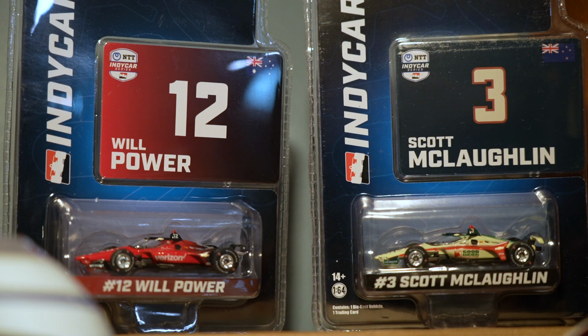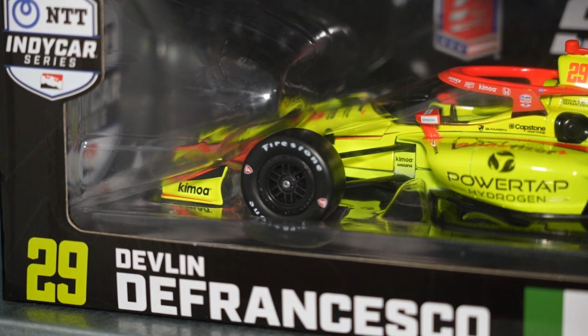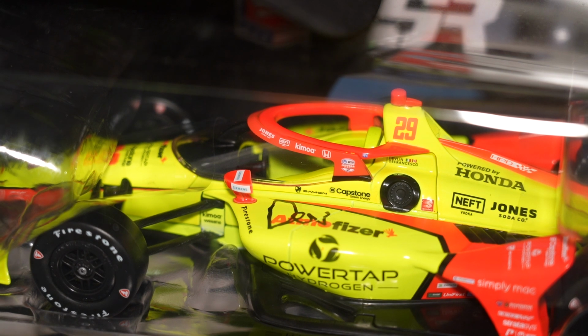Now I got a lot of these at Mid-Ohio this past summer, and this 1/18 scale diecast of Devlin DeFrancesco was a gift from the team. Shout out to Steinbrenner for hosting me at Mid-Ohio for their race day. It was an absolute blast to have an introduction like that to IndyCar.